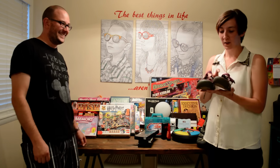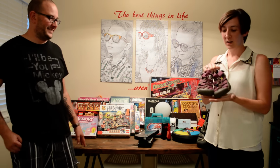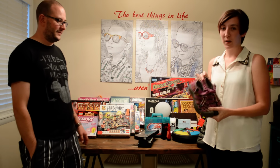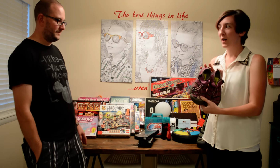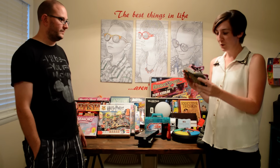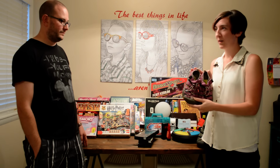Let's see, we'll start with trusty Keen shoes. Since we live in Colorado, we find these almost every time we go out shopping, usually for around $5. The kids' ones usually sell for about $25. We paid $6 for these. They're in pretty good condition, and we'll sell them for about $25.